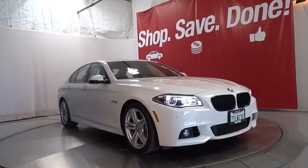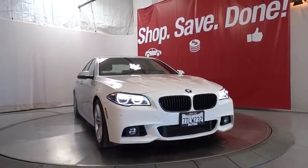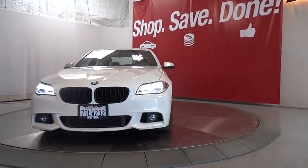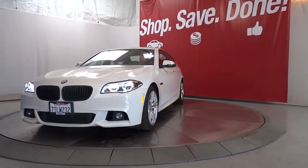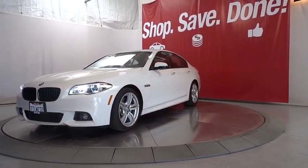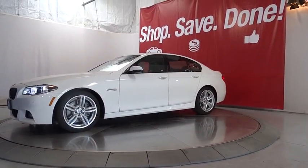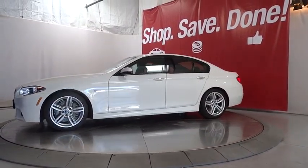2016 BMW 5 Series. The 5 Series incorporates bold styling cues that departed from BMW's traditional styling language. If you are looking for excitement and boldness, the 5 is for you. This vehicle has less than 30,000 miles. Here are some of this vehicle's great options.